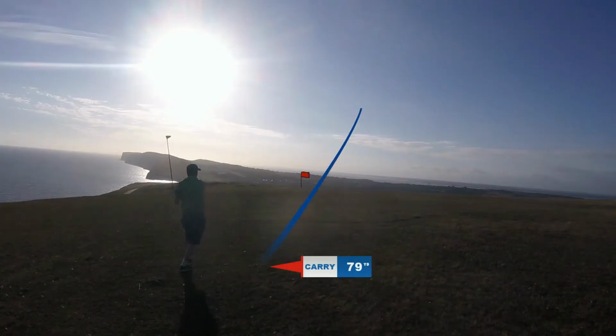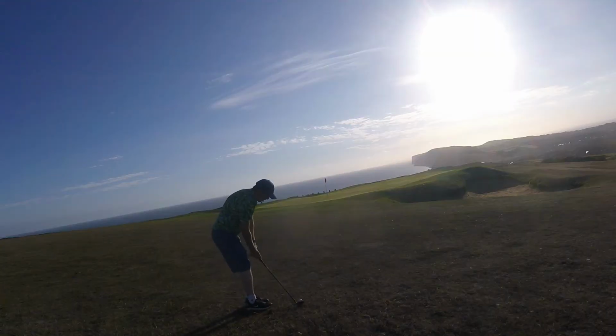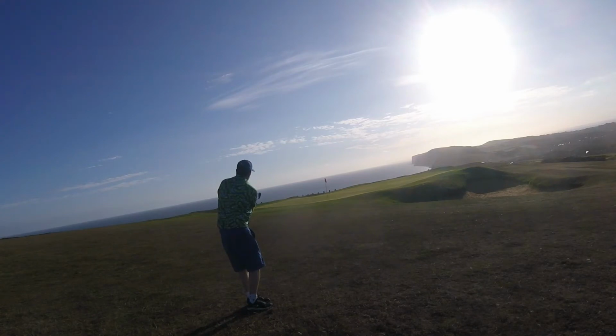So here we are with a 7-wood, looking to recover from 240 yards to the flag. I know I'm not going to actually get it onto the green, but I do know that I can get it on down there, and it turned out rather well, as does this little pitch shot into the green.